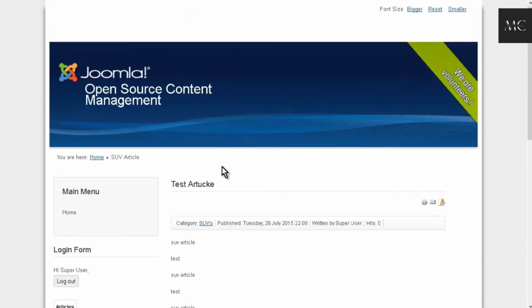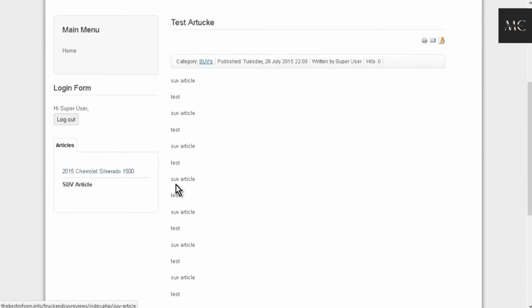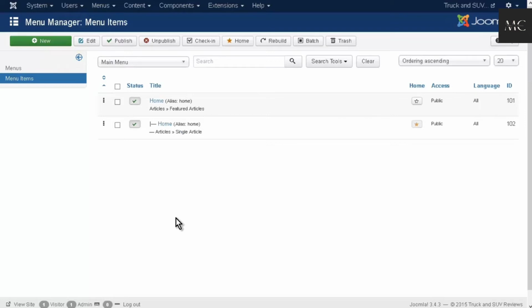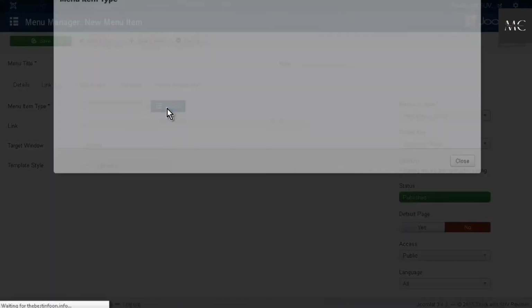So there's how you can add menus to your site and add content within the menus. Like I showed you when you were choosing things, you can choose other things on your menu, search, and so on. So that's another way you can put things on there. One last thing, let's add a search to our main menu. Let's go here, and let's add a menu item. And we're going to add a search.